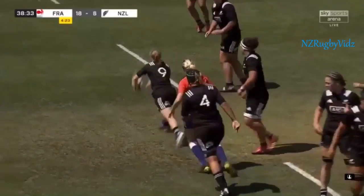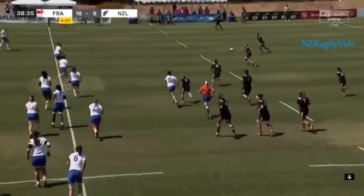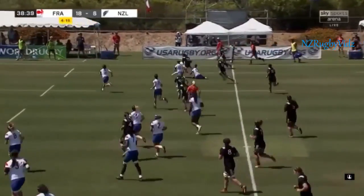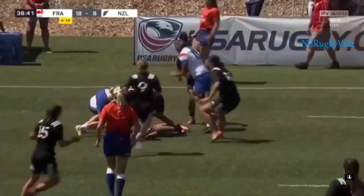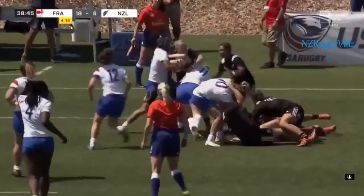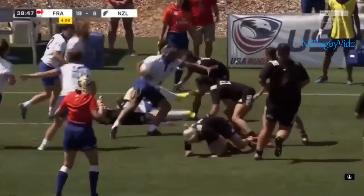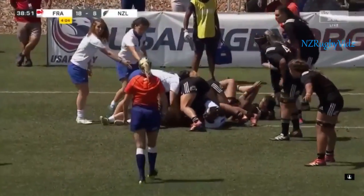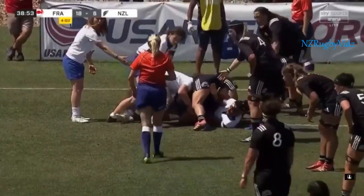Yep, here comes a quick one from Kendra Coxedge. It's going to Calabrese out to Hoyer, but getting on the outside of... Oh, Menage absolutely smashed her. That was a break-in-half tackle. They're a bit isolated. It's been ripped off Kendra Coxedge by Philippon. Philippon has ripped it out of Coxedge. Yeah, but I think turnover's good.